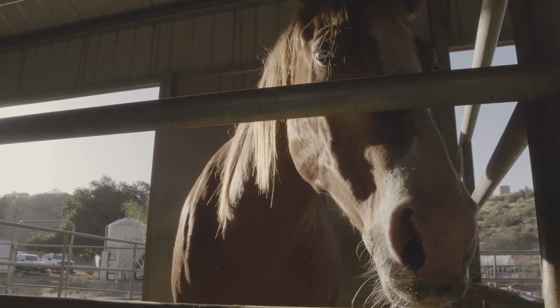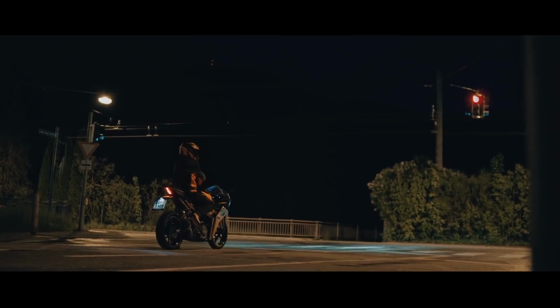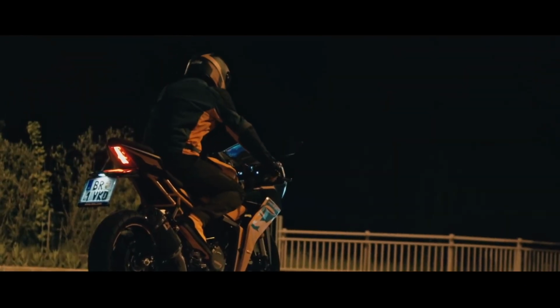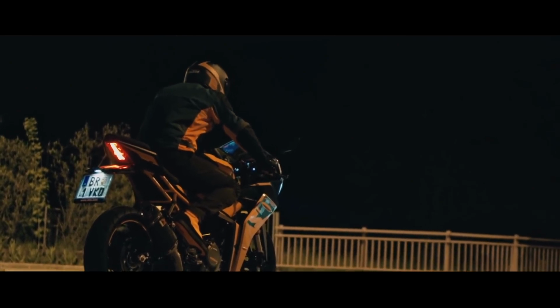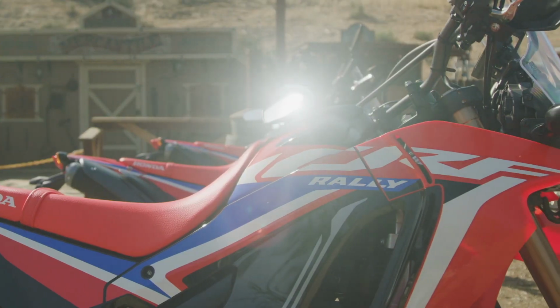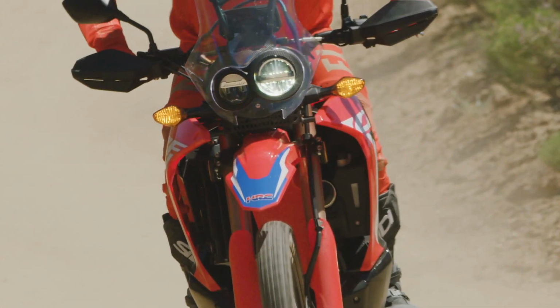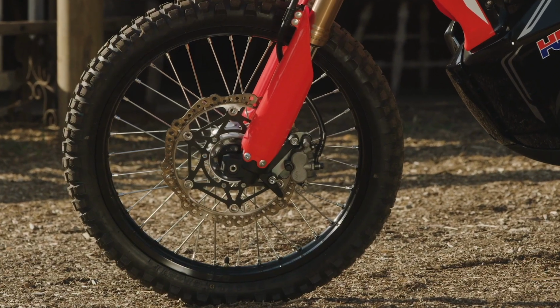And while pricing and everything have gone up, it's still possible to find a range of fun brand new motorcycles with an MSRP under $6,000. So first on the list is the Honda CRF 300L. Honda calls this a dirt bike that's street legal, and that seems like a pretty accurate way to describe it.